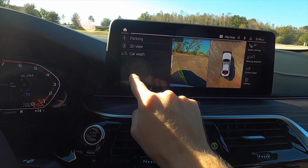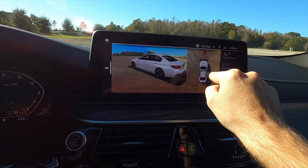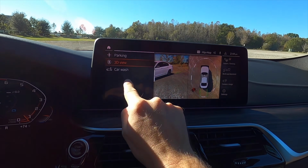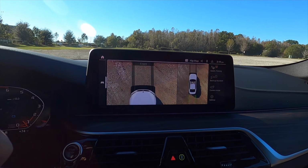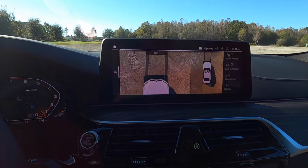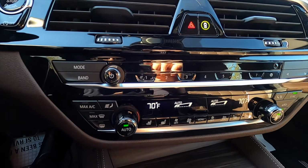You can click onto this little car icon here for your 3D view, in which you could click onto all of these little icons to see all around the perimeter of the vehicle. And the camera adds the trajectory in the front, so it makes it easy so you don't curb any of your upgraded wheels.